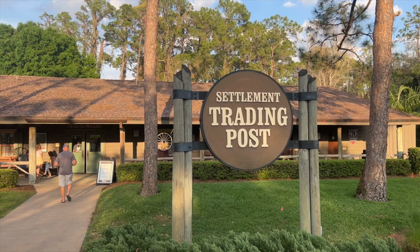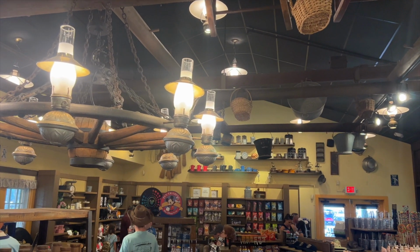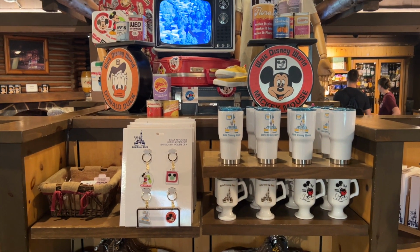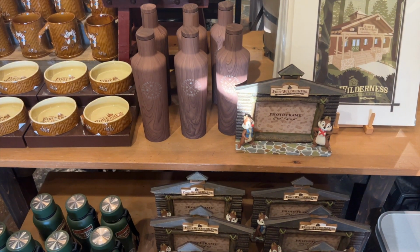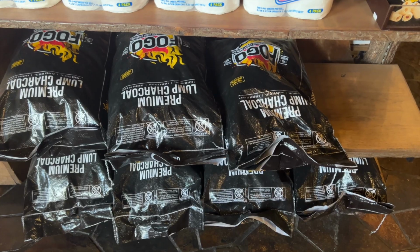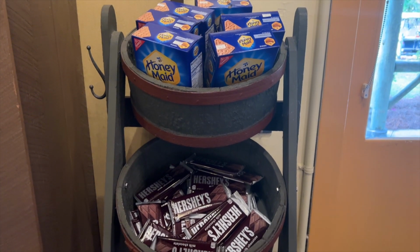There are 2 general stores at the fort, the Settlement Trading Post and the Meadow Trading Post. It is here where you can purchase select grocery items, just the essentials like milk, eggs, and bread, and a few other items. If you're a Disney nerd, you might consider Disney merchandise an essential part of your shopping list, and don't worry, there's plenty of that too. I like that they have a number of Fort Wilderness logo gear as well. Now, if you're wondering about how you can have a barbecue at your cabin, the Meadow Trading Post and the Settlement Trading Post both carry charcoal, firewood, and even s'more kits.